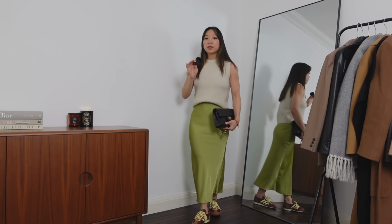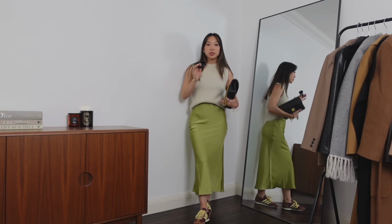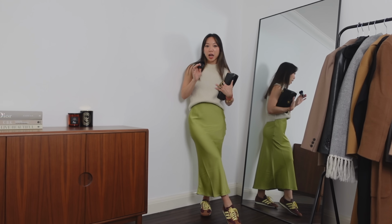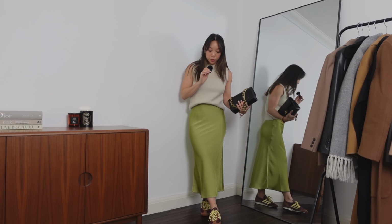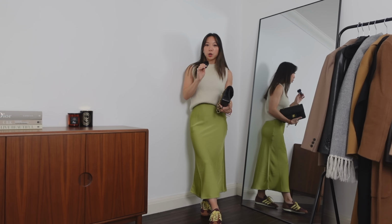I paired it with this knitted vest. And again, it's those textures, mixing something a bit dressy with something very casual. And then I've gone with these brown sneakers. She had on brown boots in the photo, and I really liked that color combination, the brown with the green.